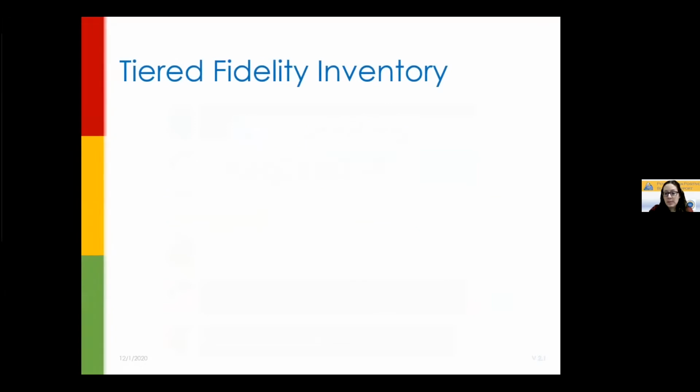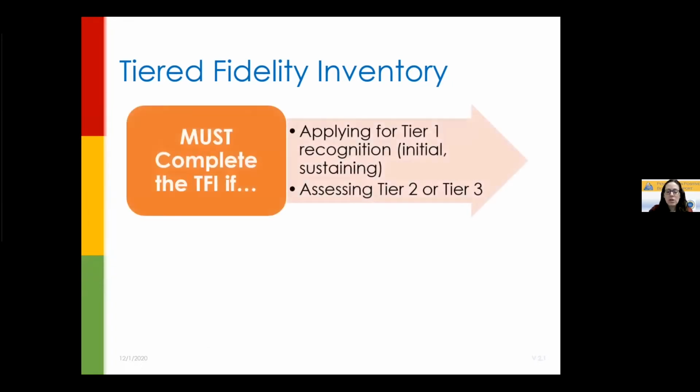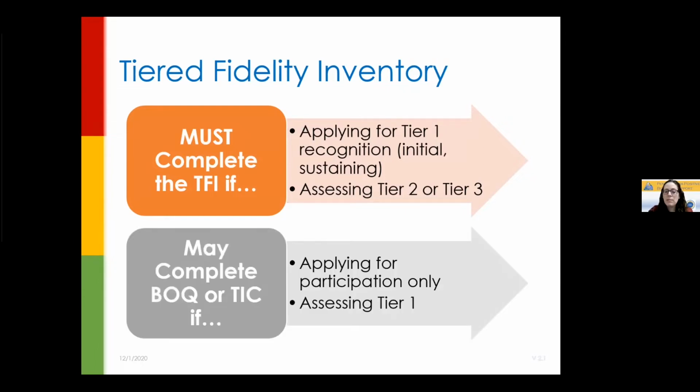So when do you need to complete the TFI this year? So what needs to be done? Who needs to complete a TFI? You have to complete the TFI this year if you are applying for tier 1 recognition, whether initial or sustaining, and if you're assessing tier 2 or tier 3 and applying for recognition for tier 2 or tier 3, you may complete the BOQ or the TIC if you're applying for participation at tier 1 only.